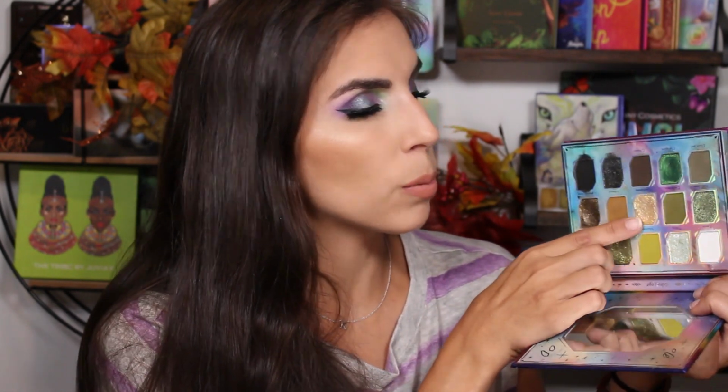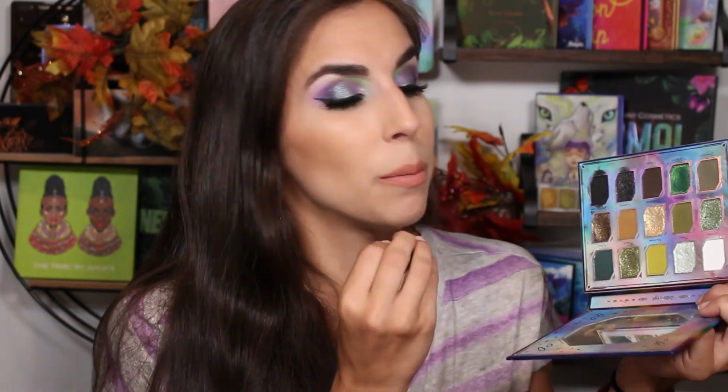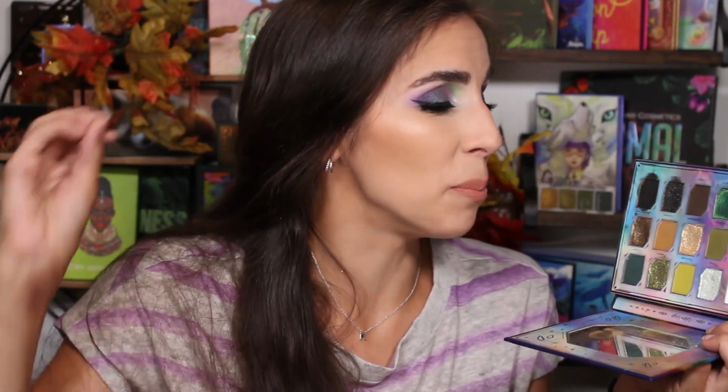This one was probably my least favorite just because it is more of a boring shadow and it is that flaky type of shadow. But as a whole, you have more interesting options to play with when it comes to the shimmers, and a little bit more interesting options when it comes to the mattes. I had a lot of fun with this palette, and I had to give this one just one step higher than the Okavango palette from Nomad Cosmetics. But regardless, it's still a fantastic palette.